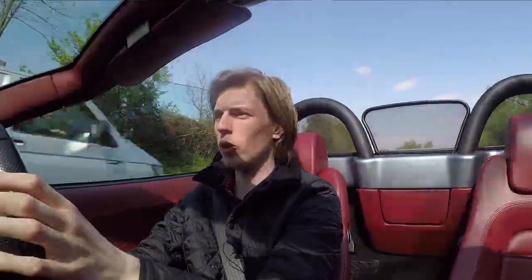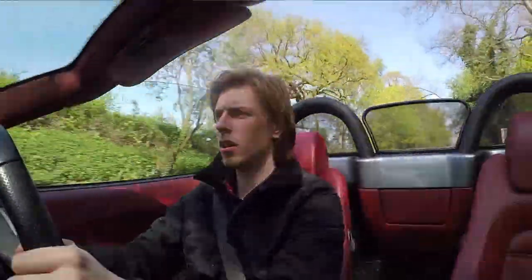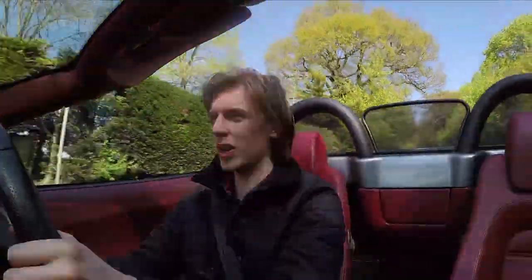Let's try a little bit of manual mode. This is a car a few years old now. It's got, I don't know, 20,000 miles or so on it. The changes are still pretty quick. And I'm not going to mess around too much, so I'm going to make sure it goes back into auto mode. It's on a nice, relaxed drive.